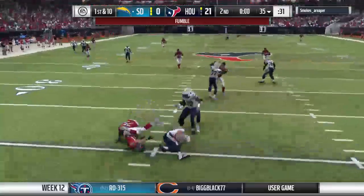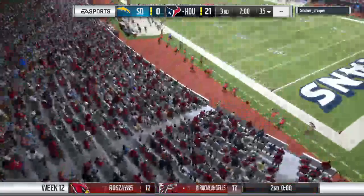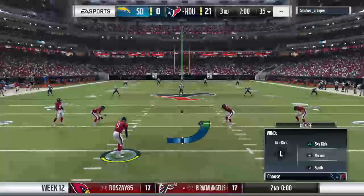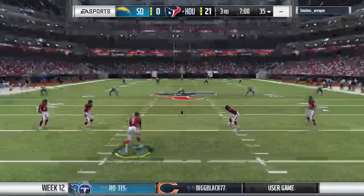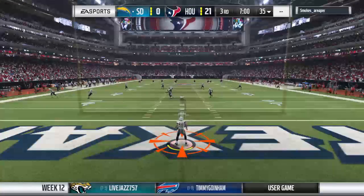Now a hit, and Rivers lost the football. And he will be able to recover this himself to prevent a wacky ending here. But that will be how this first half comes to an end. So both teams have their marching orders, and we'll get going again here in quarter number 3.